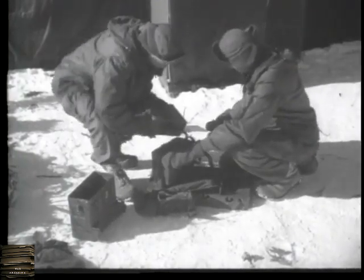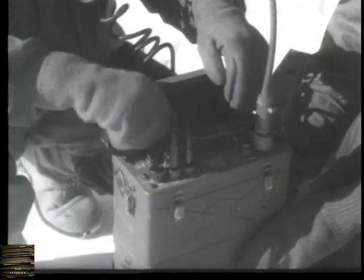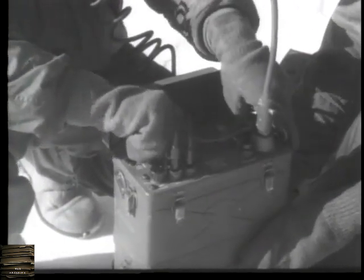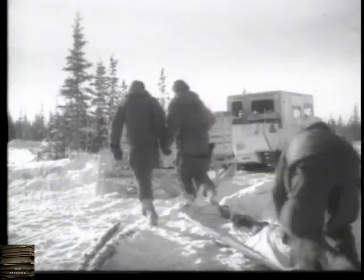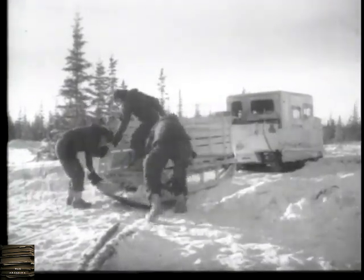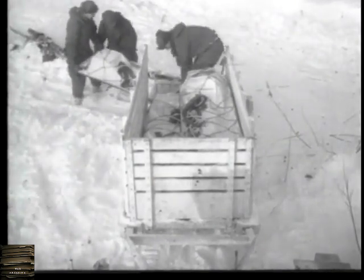All used batteries are replaced by fresh, cold weather ones. The radio is equipped with special oversized dial knobs for easier handling with heavy mittens. Men are spared as much exertion as possible. Over-snow vehicles will tow a sled carrying loaded akios for part of the march.